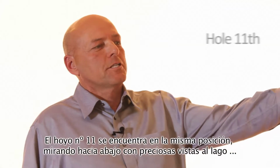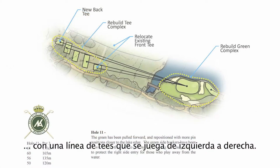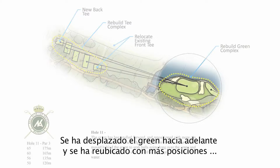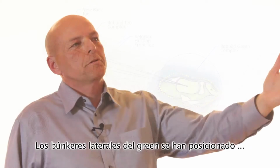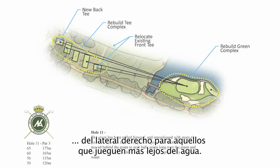The 11th hole is in its same position, beautifully looking downhill over the existing lake with a line of tees playing from left to right. The green's been pulled forward and repositioned with more pin positions now close to the lake edge. The greenside bunkers have been moved behind the green to grab balls going long over the green and to protect the right side entry for those who play away from the water.